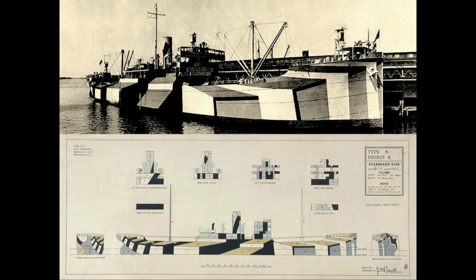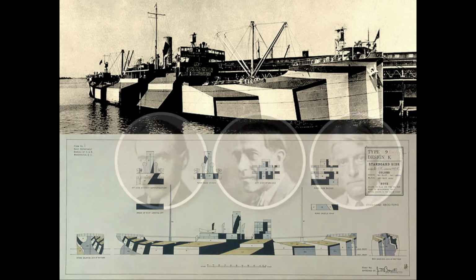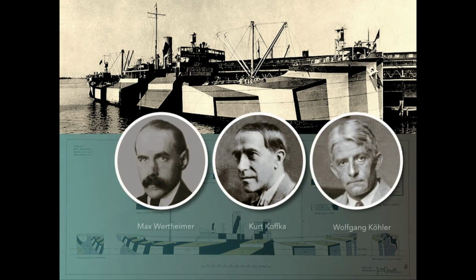A picture puzzle featuring a ship is especially appropriate because it was most likely World War I ship camouflage that prompted people to refer to picture puzzles as camouflage figures. But the credit is also partly due to a branch of psychology that began in Europe in advance of World War I. Called Gestalt psychology, it was founded by three German psychologists, Max Wertheimer, Kurt Koffka, and Wolfgang Köhler.